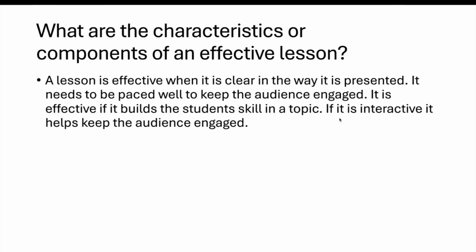And if it is interactive, it helps keep the audience engaged. This is a very important point, that lessons should be engaging and interactive, but I still don't have a lot of detail at the beginning of the year at this point.